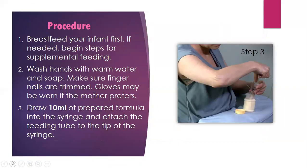So here's the procedure for syringe feeding your baby. Number 1, breastfeed your infant first if at all possible. If needed, begin the steps for supplemental feeding. Number 2, wash your hands with warm water and soap.